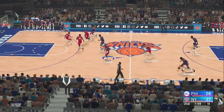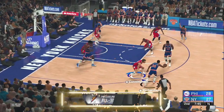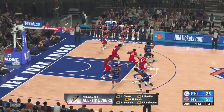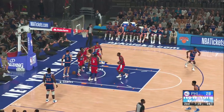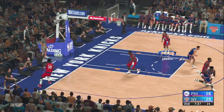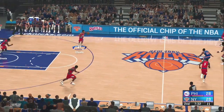chances. So to begin the second quarter for the Philadelphia 76ers, Cunningham is out there with McGinnis. Then it's Cheeks. Then there's Hawkins. And it's Iguodala in at the small forward. Yep, that one goes. Starks has got the first points up on the board here in the second quarter for the Knicks.